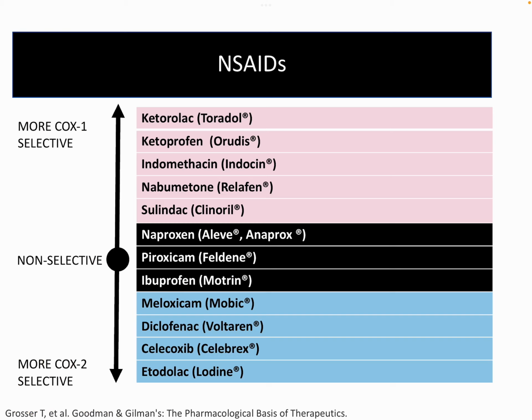NSAIDs, side effect-wise, can be pretty well noted based off of their COX-1 or COX-2 selectivity. If you're more COX-1 selective, you have an increased risk for GI bleeding. If you're more COX-2 selective, you have an increased risk possibly of MIs and stroke. So we pick our agents based off of those things.